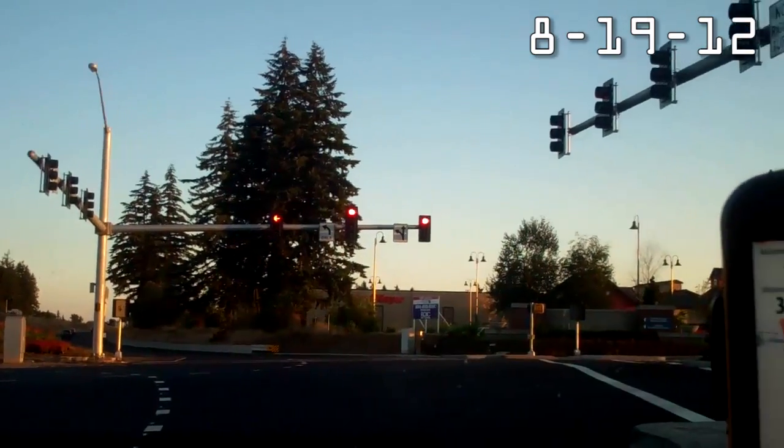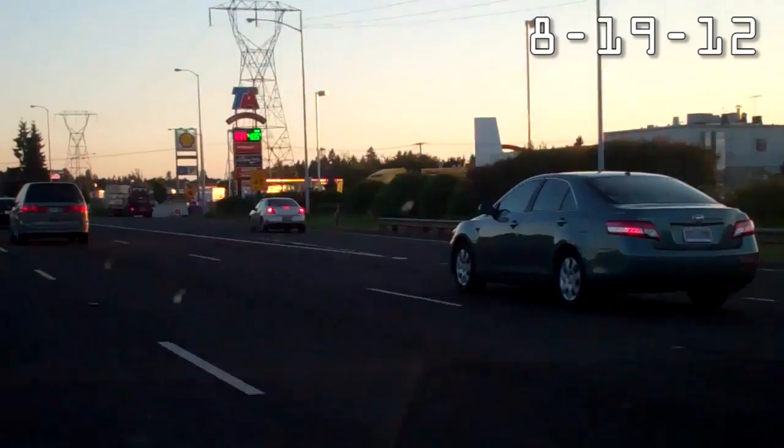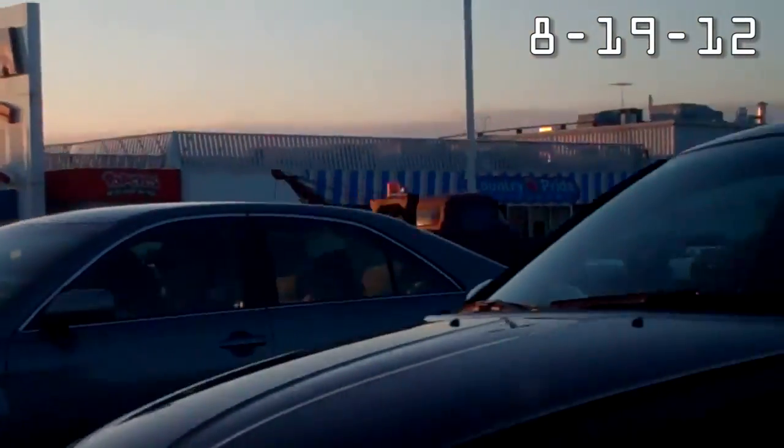And now we're stuck at a red light. That did not work as planned. That's a bad plan. There it is. It's the tow truck from Cars. Right there. There he is. Oregon thanks you. Come back soon.